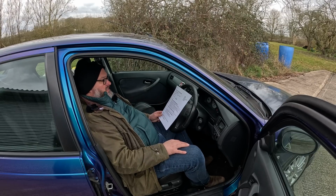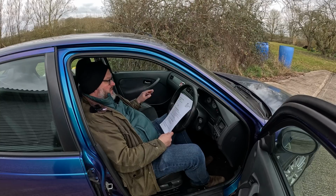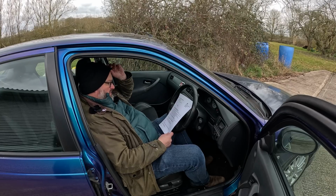This is where the bad news starts. So repair immediately, major defects. So these are things that you've got to do to get the MOT. This is why we've got a fail. So windscreen washer provides insufficient washer liquid front. Okay, you can deal with that. That's, you know, a bit of fettling, not so bad.